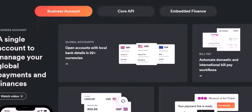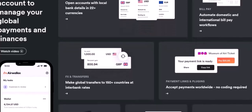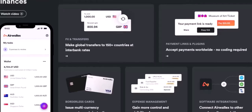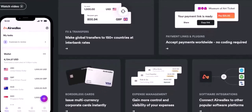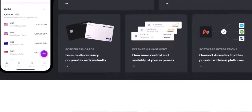In the meantime, don't forget about the power of your virtual Airwallex card. If you need to make online payments or generate virtual cards for your team, this feature is usually available almost immediately after your account is approved. It's a fantastic way to get started with Airwallex's capabilities while you wait for the physical card to arrive.